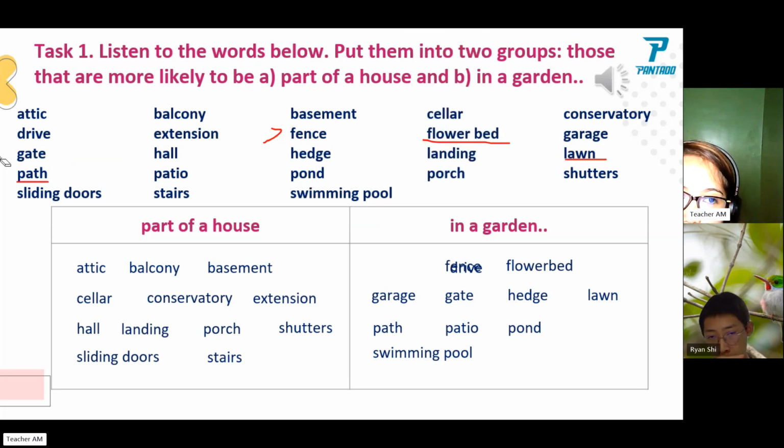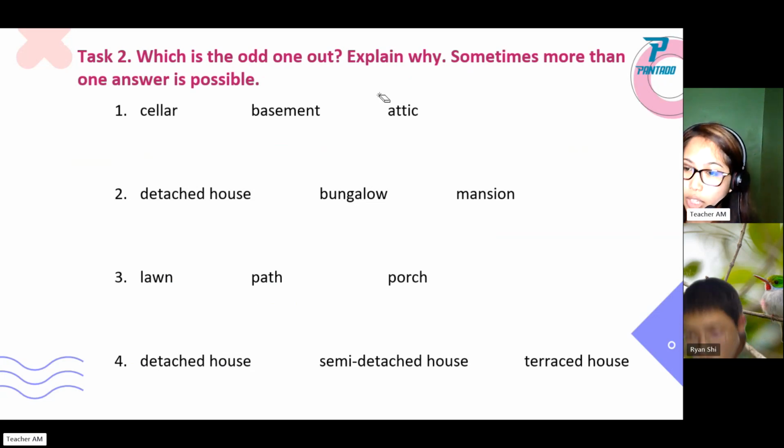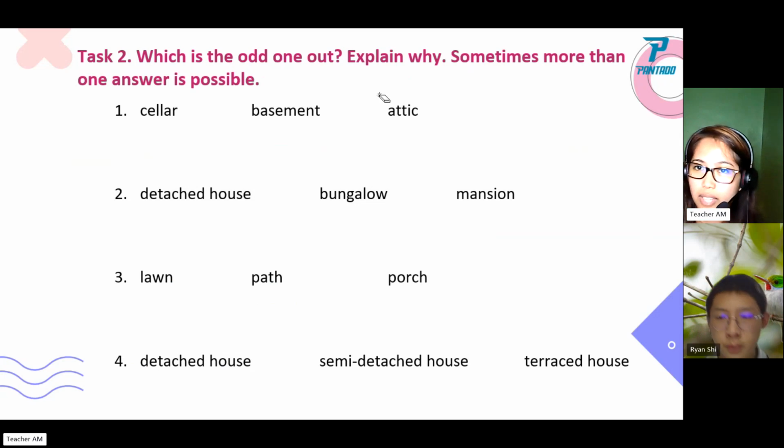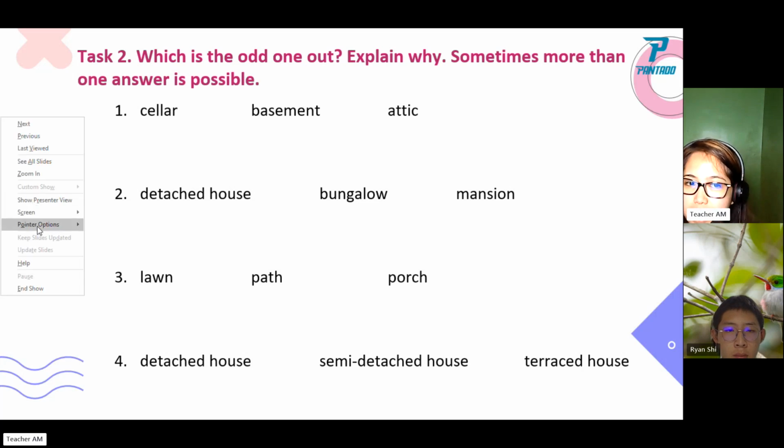No. Now let's take a look at the next page. Okay, so which is the odd one out? Okay, so what do you mean by this, teacher AM? So this means you're going to take away one word that doesn't belong to the group. And please explain why. Okay, so please take note, Andy, that sometimes there are more than one answer. Okay, so now let me give you an example.